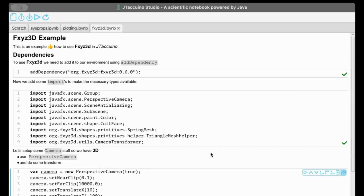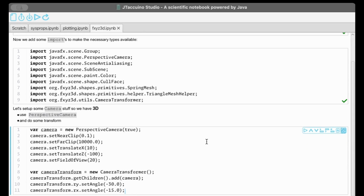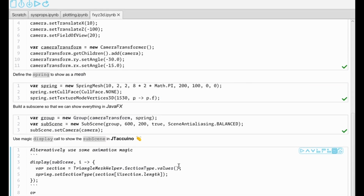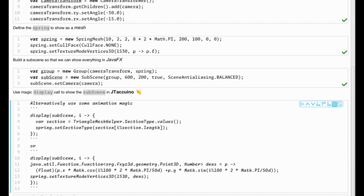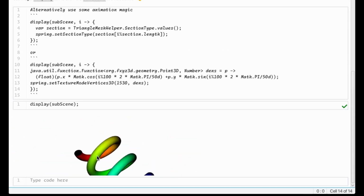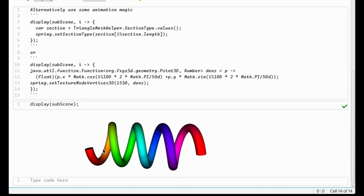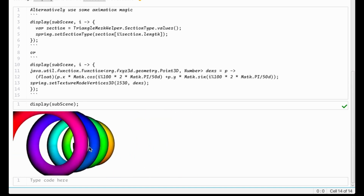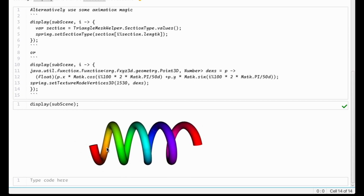So, see, we set up the camera, a lot of things to do, defining a mesh. We got some alternative code in here, but let's see if we can just display this. Yeah, thanks to Jose Pereira. He helped me with getting this interaction for 3D into JTaccuino.